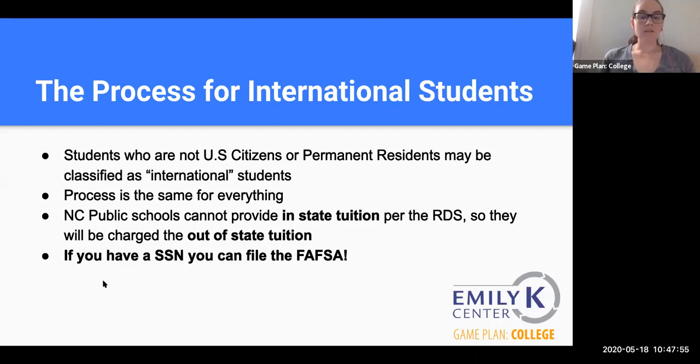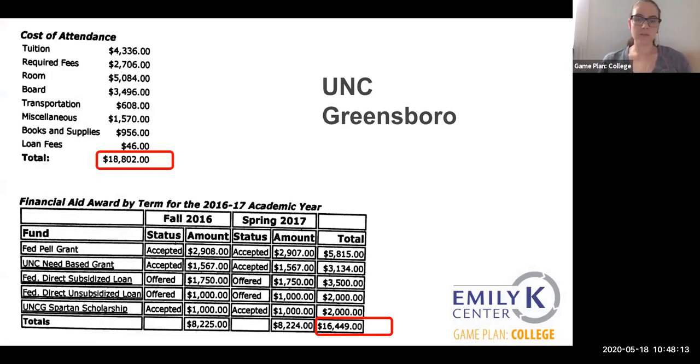Also, if you do not have a Social Security number, you are not able to qualify for federal student aid or state aid. If that applies to you, we'd be happy to talk to you about your options and a way to go to college that's cheaper than these schools that cost $19,000 a year.